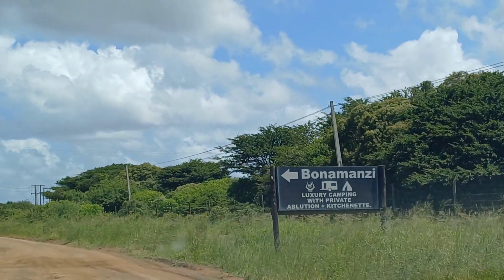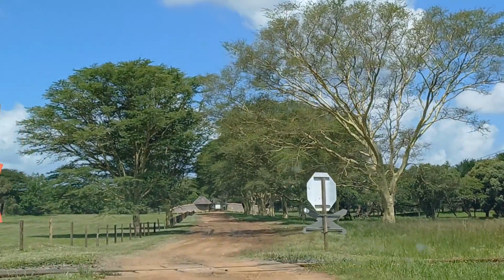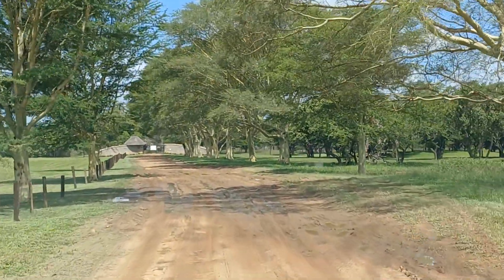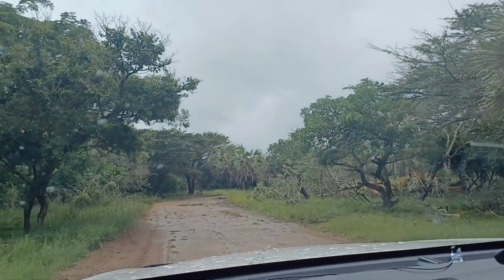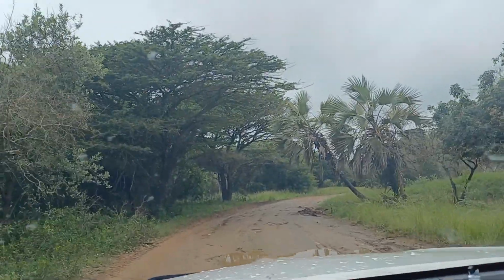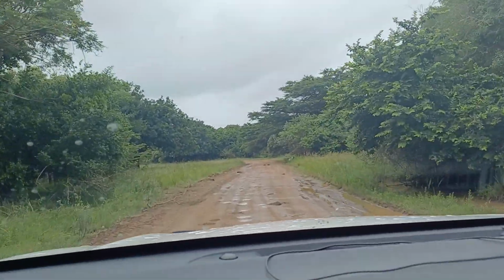Arriving at Bonamanzi. We're arriving at Bonamanzi now, just pulling in, just come through the gate, and it looks like they have had seriously a lot of rain. So I think we're going to know all about it, but hopefully the forecast says the next couple of days should be dry, maybe with a little bit of rain. Hopefully our campsite is not a mud site, but we'll see when we get there.